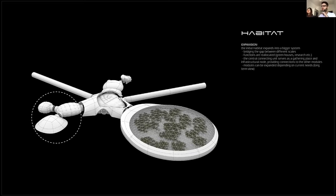Yeah, and just to summarize, what is very important here is that this is really the initial unit, and the question was, how can this initial unit expand and still make sense in a bigger configuration? Before, in the initial stage, the food production, the greenhouses, would be in this unit, so it would be a closed system here. But as it expands, this would slowly move into the greenhouse, and for example, research facilities that were previously located somewhere in a compact way here would move here, and this would then be reutilized in a different way for more private spaces and sleeping quarters.